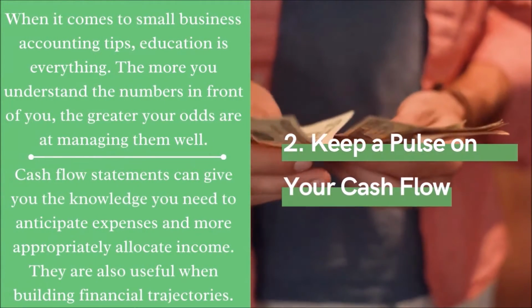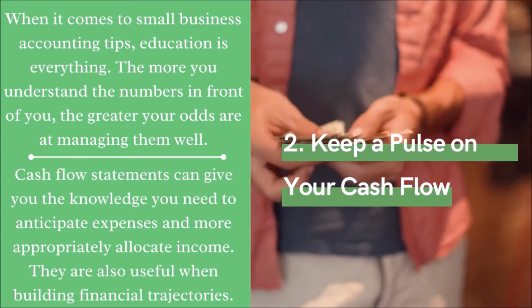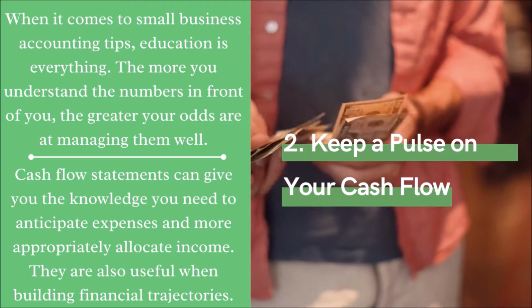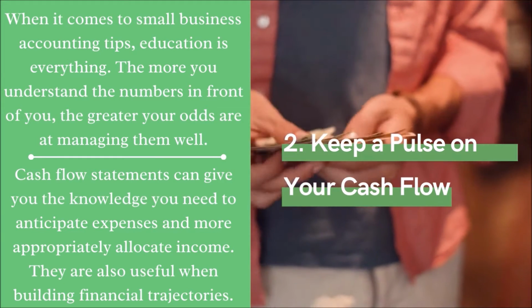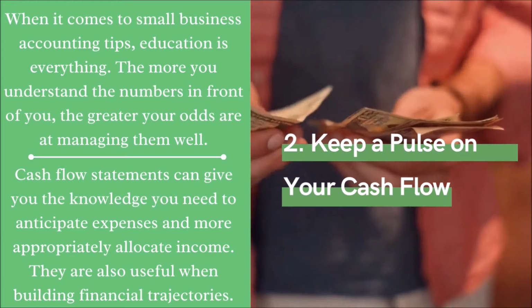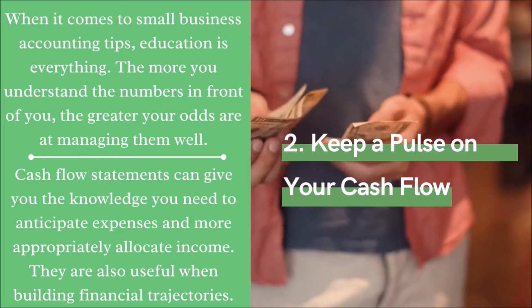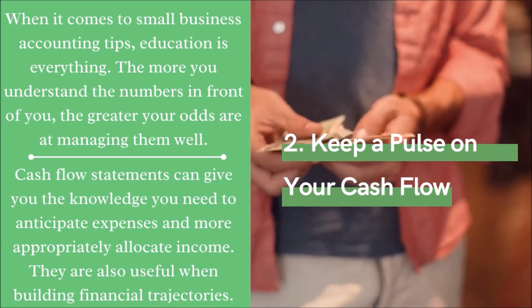2. Keep a pulse on your cash flow. When it comes to small business accounting tips, education is everything. The more you understand the numbers in front of you, the greater your odds are at managing them well. Cash flow statements can give you the knowledge you need to anticipate expenses and more appropriately allocate income. They are also useful when building financial trajectories.